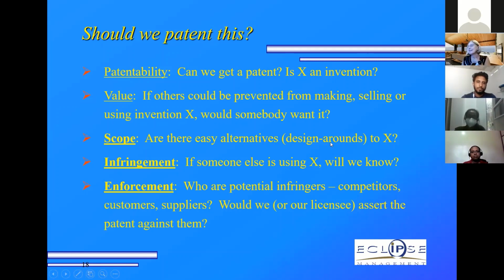Are there easy ways to get around it? Is the scope so small that anybody else can read it and say, okay, that's a good idea, but I can do it this way, and then I won't infringe the claim? Right? So then it's not very commercially useful. Okay, so probably don't patent it.